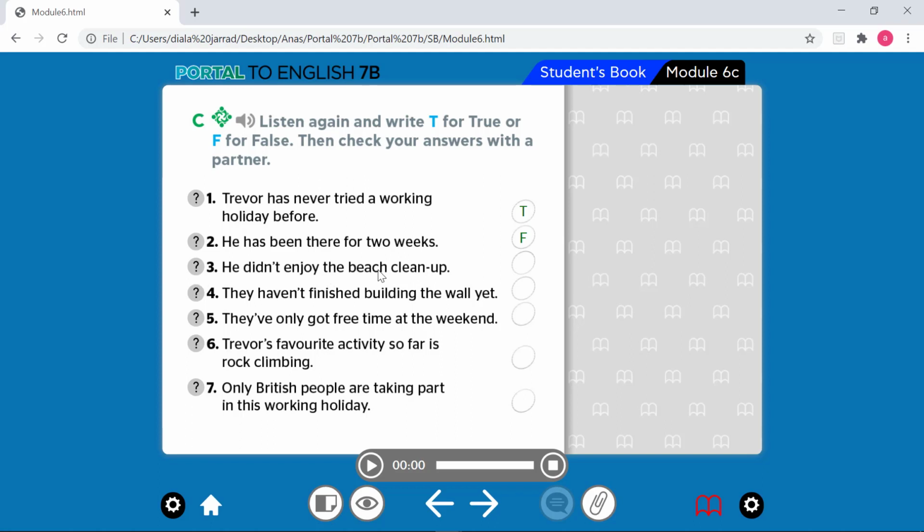He didn't enjoy the beach cleanup. False. They haven't finished building the wall yet. True. They have only got free time at the weekend. False. Trevor's favorite activity so far is rock climbing. True. Only British people are taking part in this working holiday. False.